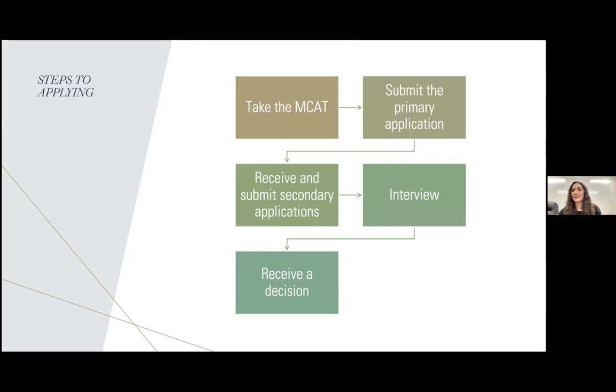How many credits should I be taking a semester just to make sure I'm on track? I think if you're somewhere around 12 to 15, you should be on track. So you want to make sure you get your biologies, your chemistries, your organic chemistry, and your physics in before you take your MCAT, because those are all things that can be tested. I think it's also recommended that you get cell biology, maybe statistics, psychology. Those are all things that are helpful but aren't required.